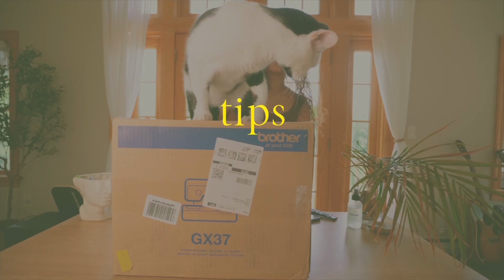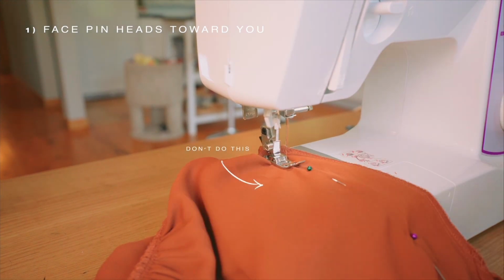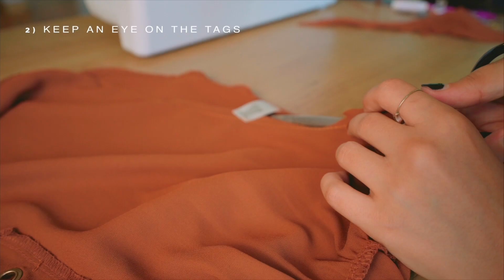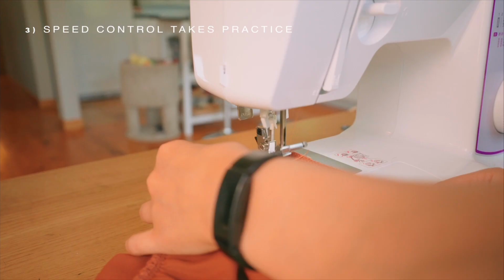Okay, now learn from my mistakes. These are tips for what I would do differently next time. 1, to make your life easier, make sure when you're feeding the fabric into the machine that the heads of the pins are facing towards you. It just makes it way easier to pull them out when you're sewing. 2, pay attention to where the tags are so you don't accidentally sew over them like I did.